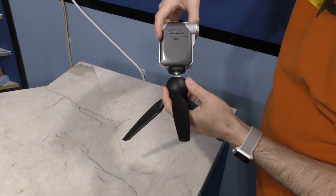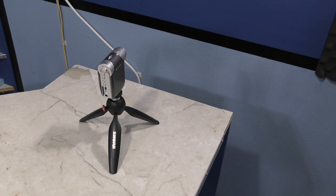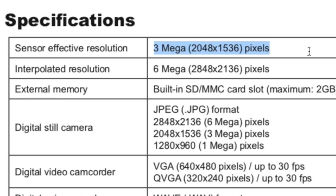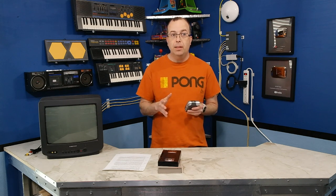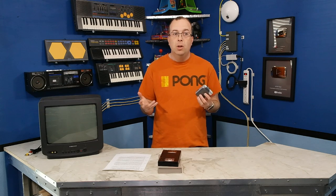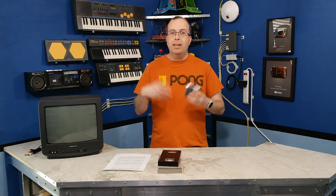I also wanted to see if their claims of megapixels was accurate. You see, it was advertised as a 6 megapixel camera, which to be honest was quite a claim to make back in 2005, even for a professional product. But looking at the specifications in the manual, you may notice here that it says sensor effective resolution is 3 megapixels, and interpolated resolution is 6 megapixels. Now, what does this mean? Well, this was a common deceptive practice back at that time, particularly for no-name brands. And that is, they would put a substandard CCD or CMOS imager in one of these devices and then claim that it had twice or three times the resolution that it did. And the way they achieve that is by upscaling the picture in software.